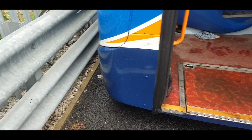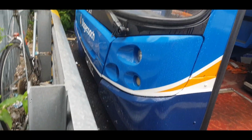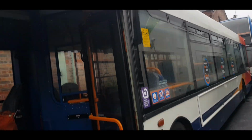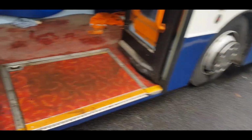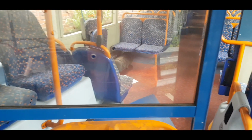So this was the prototype Enviro 300. It was named the Trans bus Enviro 300. Now this bus is quite different. They don't have any anymore. It was a demonstrator and it ran with Stagecoach. Oh, it's quite a mess in here. I remember getting on it on my last depot tour. The cab.